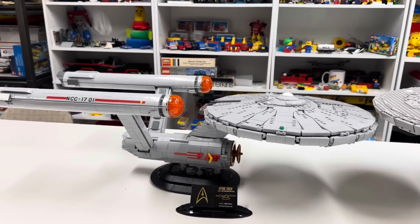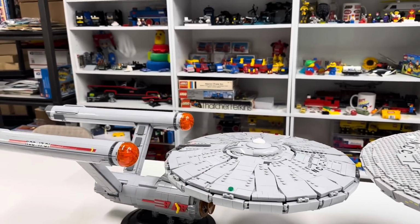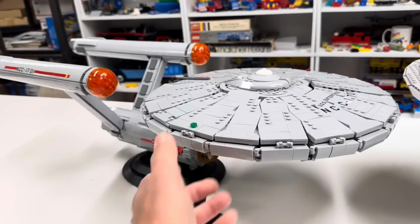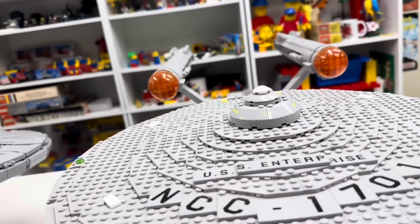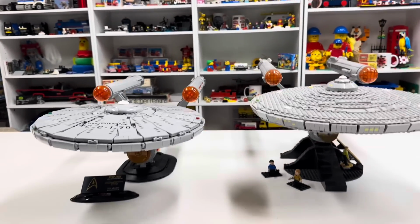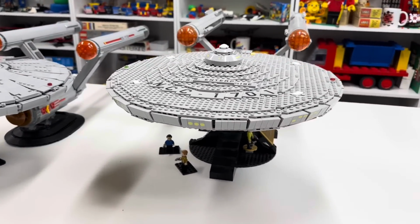But which one do you like better? The light grays are a little lighter. These look more like the light bluish gray that Lego does. I just think they both look amazing. Whoa, don't grab it like that. We'll turn them this way. All right. Pretty cool. And we can spend 15 minutes looking at them like Captain Kirk does.